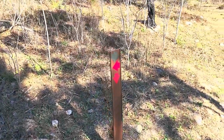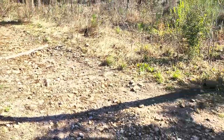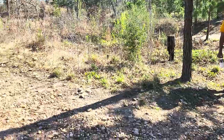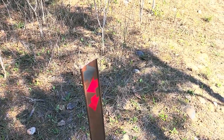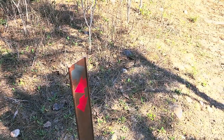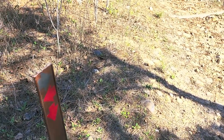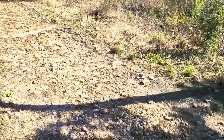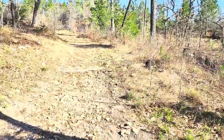See, Bastrop State Park knows how to do it right. This is the second one of these forks we've come to, and we were like, oh no, not again. But they clearly mark out their trails, unlike Colorado Bend. So we are appreciative of the distinctions.